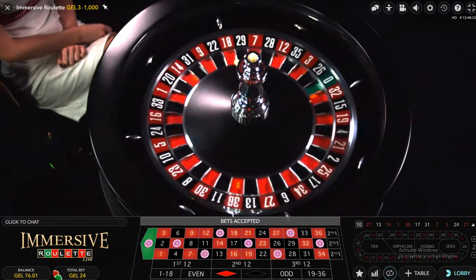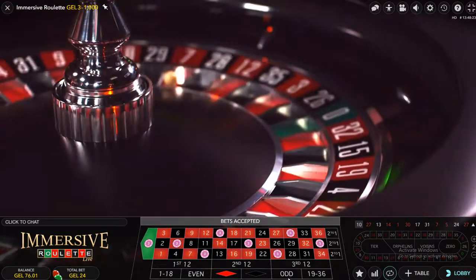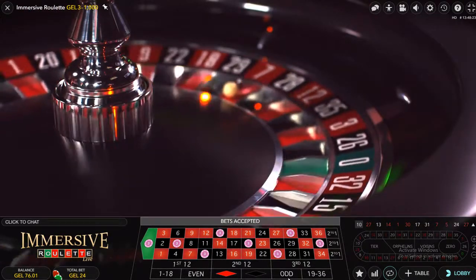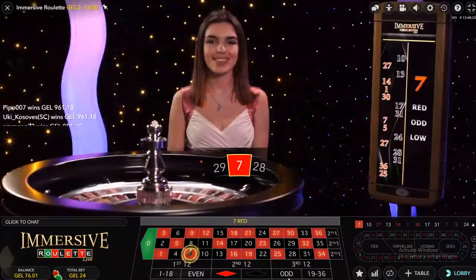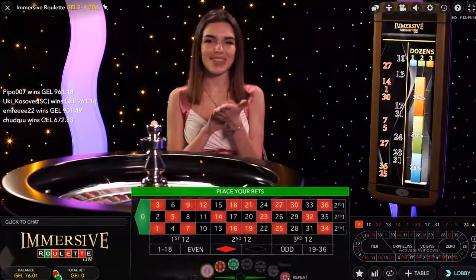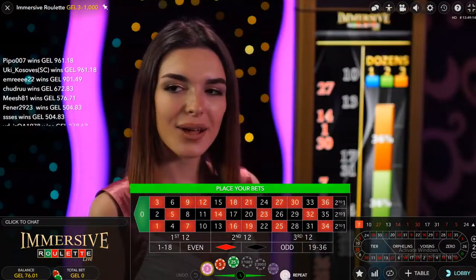First column, first dozen, odd number. Ladies and gentlemen, we get number 7 red. Best compliments to winners. Good job. New betting time, and place your new bets.